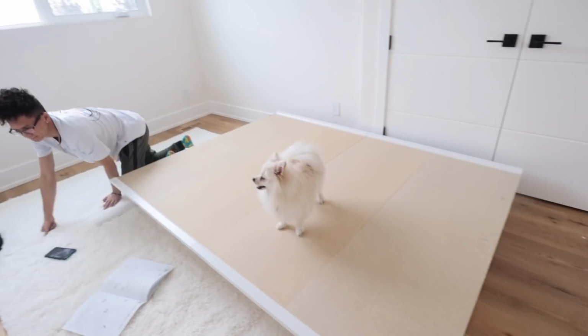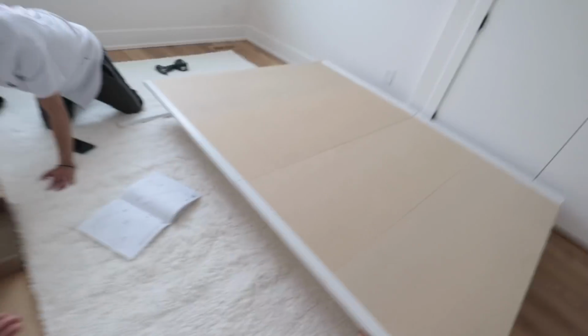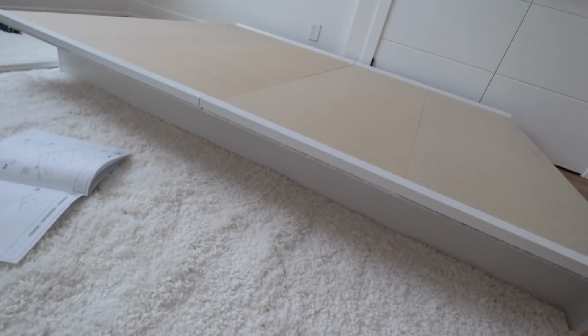It's your new bed. This is what the bed looks like. It's like a platform bed, but it doesn't have an edge like mine, but it still has an underneath like this. So I can put lights under it and it'll still give the same effect.